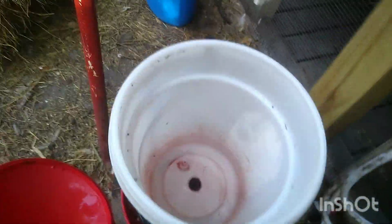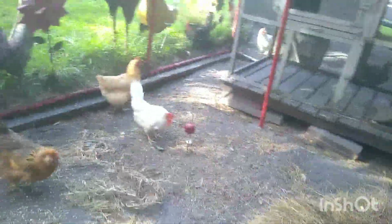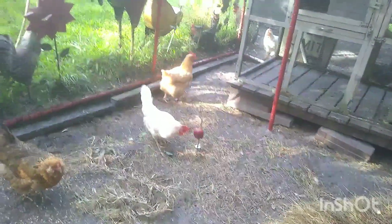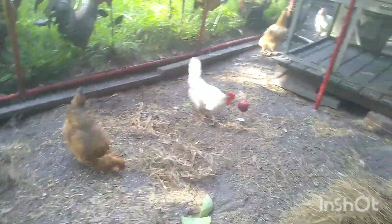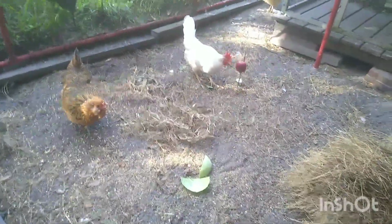So this is their waterer. We use these plastic waterers. The red stuff is from the apple cider vinegar. So what I'm going to do here, look at her over there. She loves that apple. You're so cute. I was going to put that cabbage on there, but they'll eat that cabbage later. But anyway, I'm going to dump this water out.